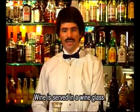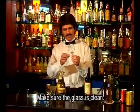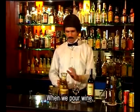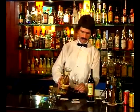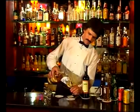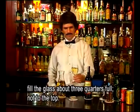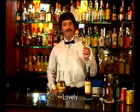Wine is served in a wine glass. Make sure the glass is clean. You can hold the glass by the stem to avoid fingerprints. When we pour wine, fill the glass about 3/4 full, not to the top. Lovely.